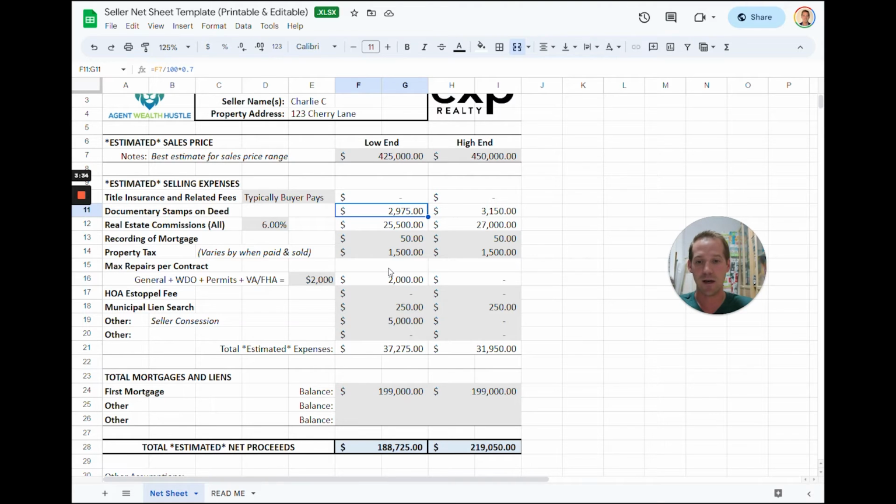And then you'll want to talk about max repairs per contract. Essentially what this is doing is I'm looking at, hey, on a standard contract, they may write in this amount of repairs. Let's say in my market, it ends up being, I don't know, 0.5%. It's kind of what this looks like. So I just threw that in there and then it would populate across.